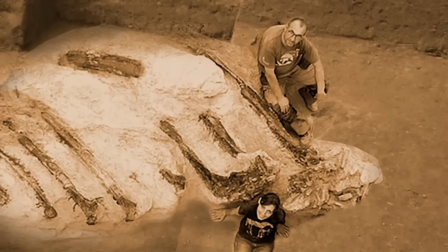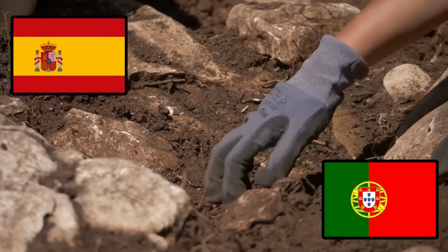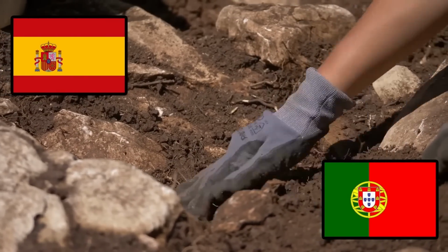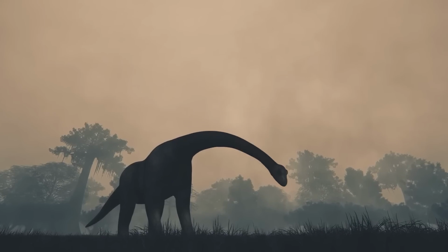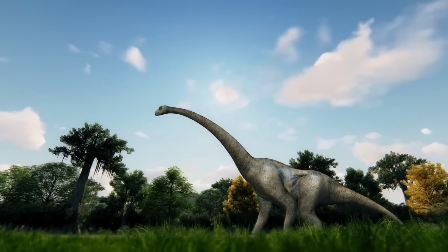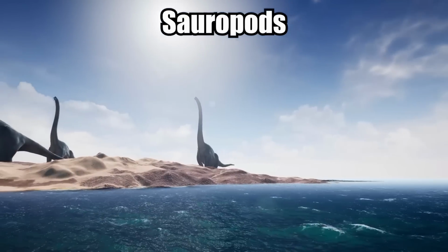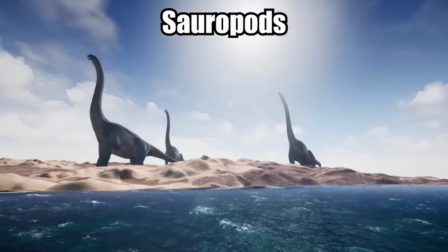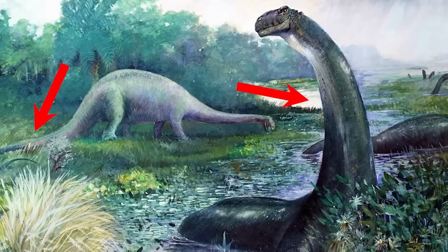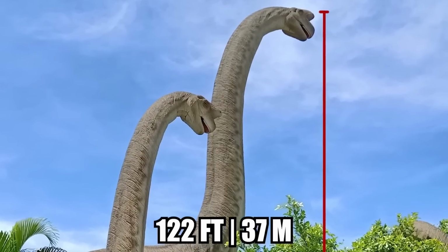After the property owner uncovered the bones, a team of Spanish and Portuguese experts descended on the man's property to excavate. Experts believe it's a fossilized brachiosaurid sauropod. It belonged to the family of the largest dinosaurs that ever lived. Sauropods were the biggest animals that ever walked our planet. They had long necks, long tails, and some could grow up to 122 feet long.